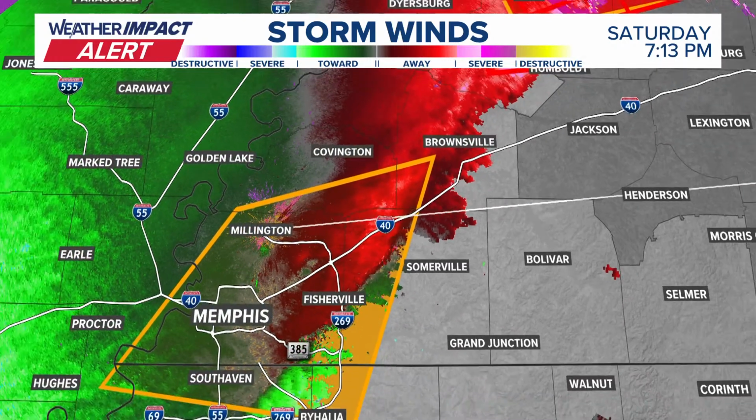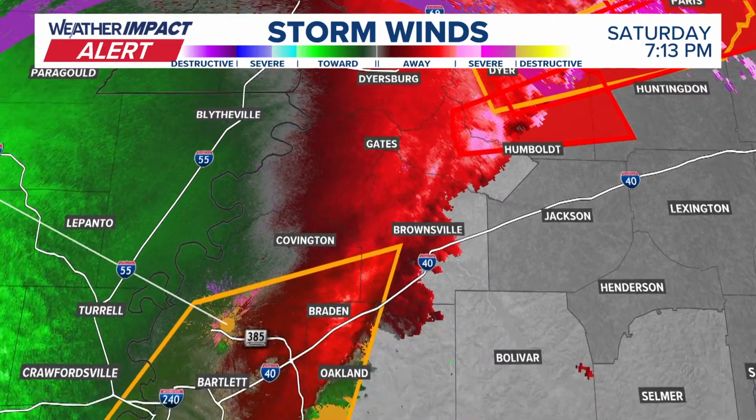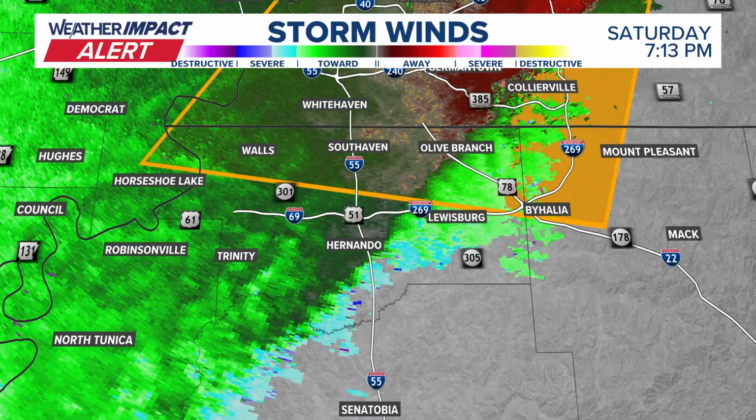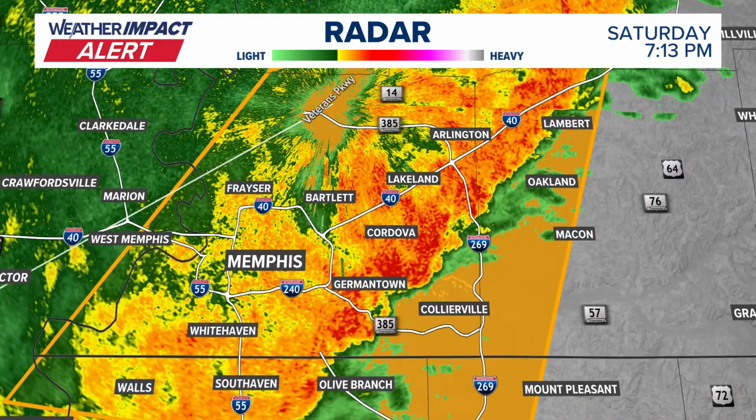Looking a little more broad view and up towards the north, these storms have left our viewing area, so they are no longer a threat for any of our viewers here. Meanwhile, down towards Hernando, we've got those storms beginning to move in at the moment. Very strong winds coming out ahead of the line, but if you notice where we had those bright blue colors here, that's out ahead of the storm, so that's not actually going to mix down with that storm winds here. So that's why we don't have a severe thunderstorm warning into the Hernando area. We do here around parts of the Cordova region.